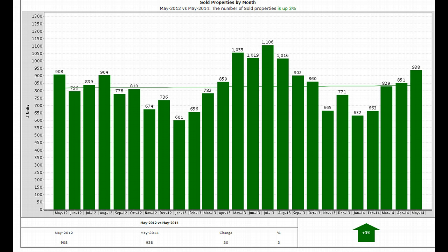Going to go over the market stats through May of 2014. This first chart we're looking at are the number of properties sold. And this is in the entire metro Albuquerque area. So it does include Albuquerque, Rio Rancho, Valencia County, East Mountains, really the whole area around what we consider the greater Albuquerque area. And these numbers, obviously, give us an indication of what's going on in the full market.